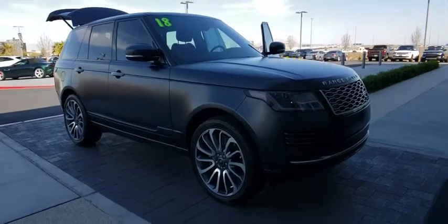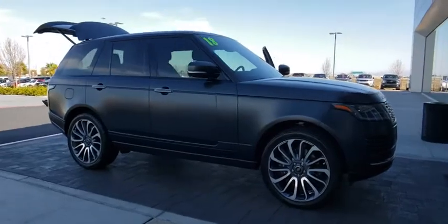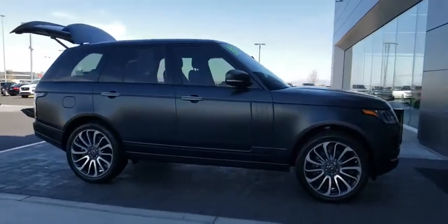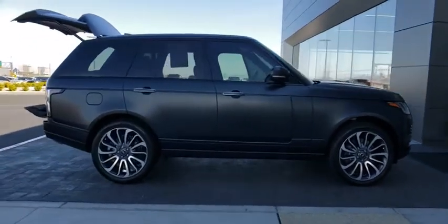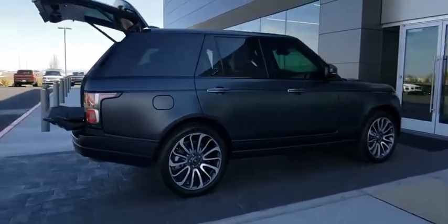We are pleased to show you the 2018 Range Rover. The luxury that's more than a luxury. It's quite apparent throughout our Range Rover heritage. This vehicle has less than 8,000 miles. Here are some of this vehicle's great options.